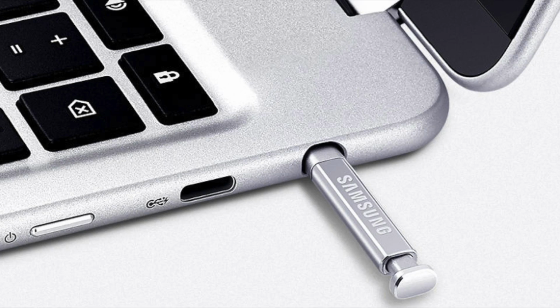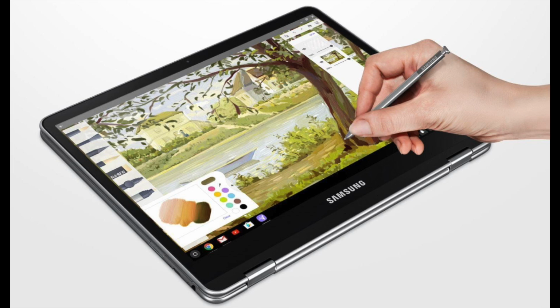It's got a touch screen, it's got gyroscope and accelerometer, and it has a pen. So you have a touch interface that you can use, and also you can use the pen like a note pen. So this just seems pretty flipping cool. It's got an all-metal body. It's under 2.5 pounds, so it's pretty light, pretty thin.